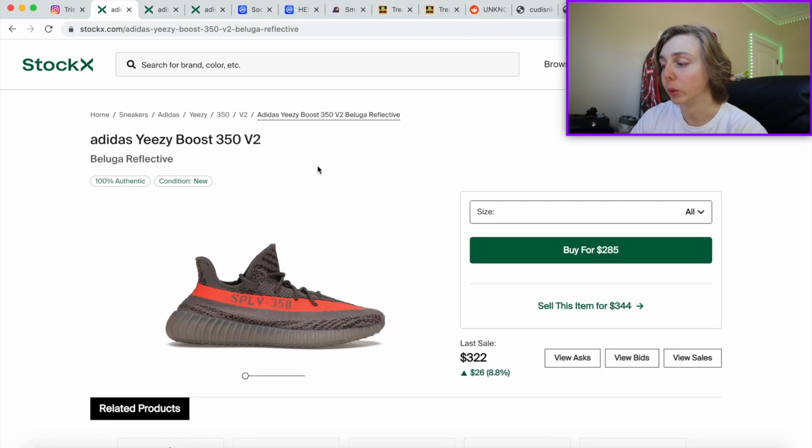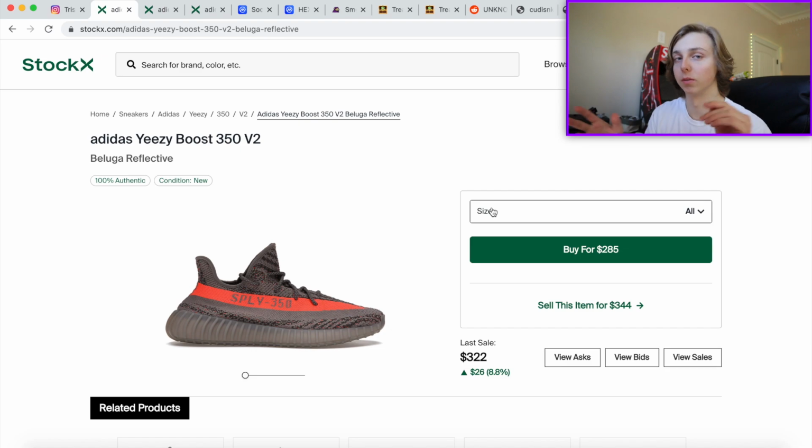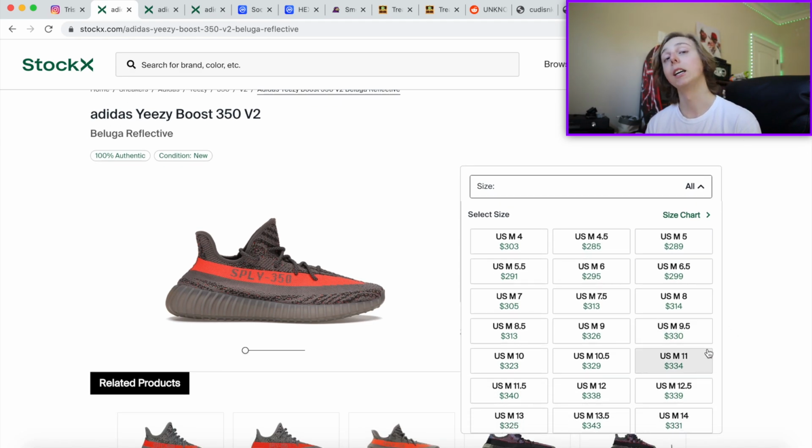So looking at the Beluga Reflective pricing right now, again, these ones do look kind of nice when they are, I guess, reflecting that kind of style. But in terms of its actual pricing right now, it's pretty fair. I gotta be real, this is pretty fair pricing. Now, I could see it rising a bit more, but right now at this range of $300 to $340, I don't think that's too extravagant, too crazy. It's pretty reasonable. It's about where I'd see it going because I don't see this one going for close to retail since, again, it is the Beluga colorway.